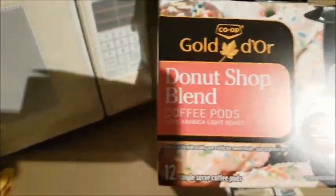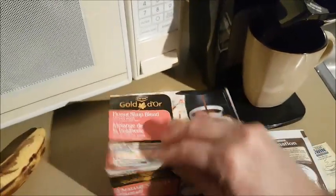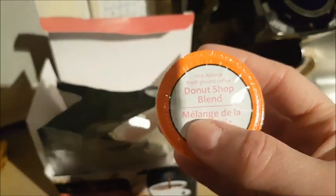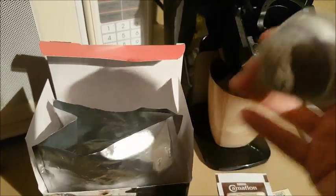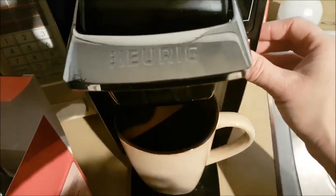And today I want to use the donut shop blend. And I buy the generic because I'm cheap. No, because actually I like this kind. The donut shop is like a light blend, but with a little bit of sweetness to it. So it's Arabica coffee, freshly ground. And I like to play around with it a little, get the grounds loose. With the K-cups, I just shake it. But these come like this. So, I'm going to drop it in. Is it even turned on?